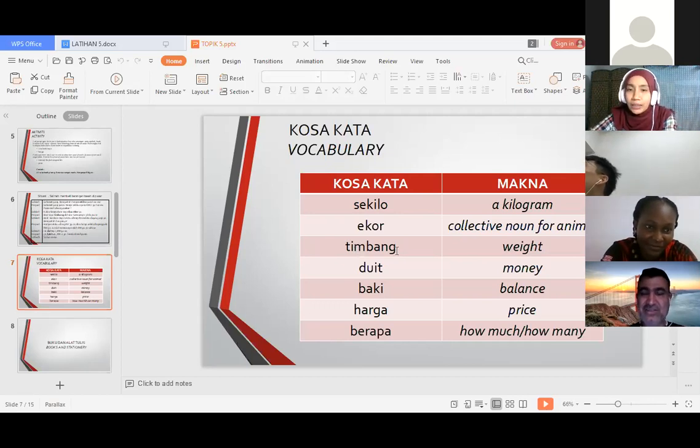Okay, so this is timbang. Timbang means weight. You have to weigh first to know how many kilograms. And this is duit, which refers to money. Okay, money. Duit, not do it. And then one is balance. In Bahasa Melayu, we call it baki. Baki. Okay. So the price in Bahasa Melayu is harga.